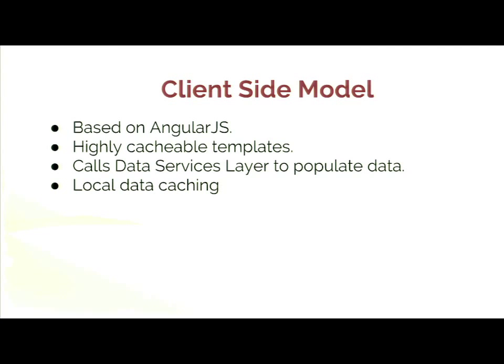The AngularJS, as we already talked about, calls our data services layer. And within the Angular module, the data component of the module, we also cache the data there as well. So if you're cruising through six web pages on our site, and on one page you make a call to the data services layer and get current condition data or forecast data, we'll cache that in the browser, in the Angular model, so we don't have to go back to the data services layer to get refreshed data when we know that data has not expired. So it makes the pages very quick, and it makes the modules very fast to load.